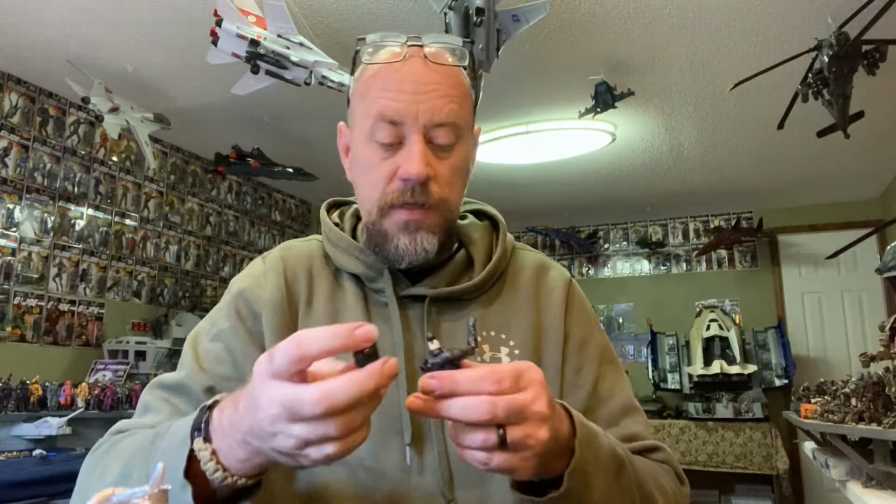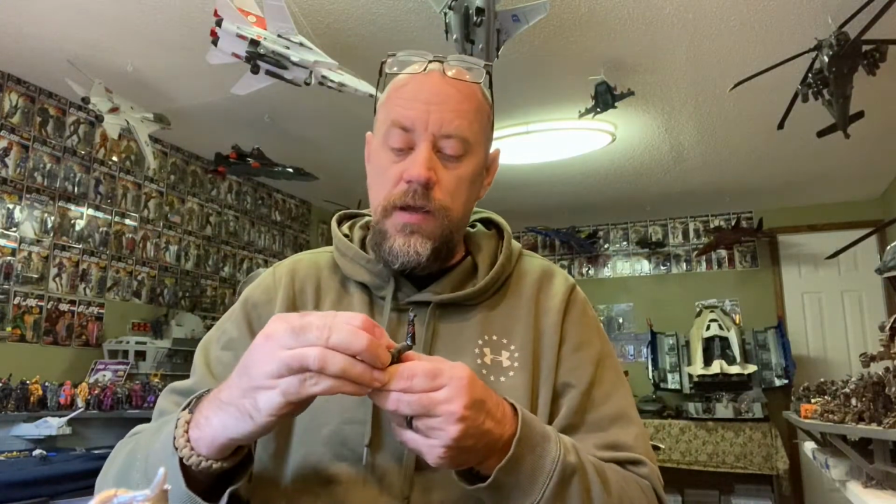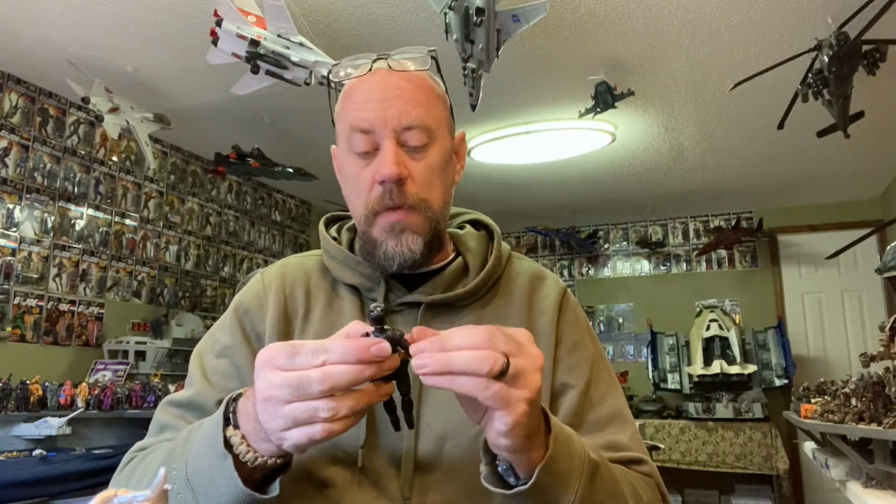Joints are real good, real strong figure. Playability's off the charts. Aside from choking hazards, obviously, it's going to be a figure that your kids can play with no problem, and not really have to worry about breaking it.